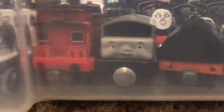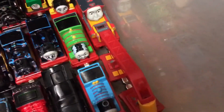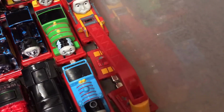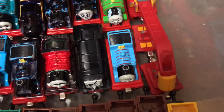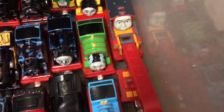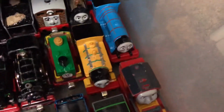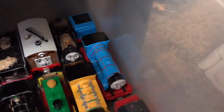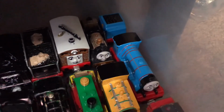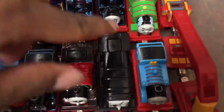Now we move on to my brake vans and cabooses, Toad and the musical caboose. Here is one of my breakdown trains, Rocky, or just one of my cranes, Rocky. Here are all my extra engines, my Take-Along Surprise Space Thomas, Take-Along Bubblesome Percy, we'll call it, Yellow Victor, Adventures Gordon, Fix Me Up Stephen, and Pirate Diesel.